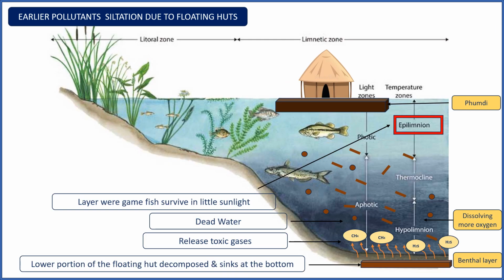So let's see what actually happened in earlier times, that is, the earlier pollutants and siltation due to the floating huts. Like what I had said before, the floating phumdis are very strong and they can hold a huge load. So people build huts on them for fishing purposes, and what actually happens is the lower portion of the floating hut decomposes and sinks to the bottom.